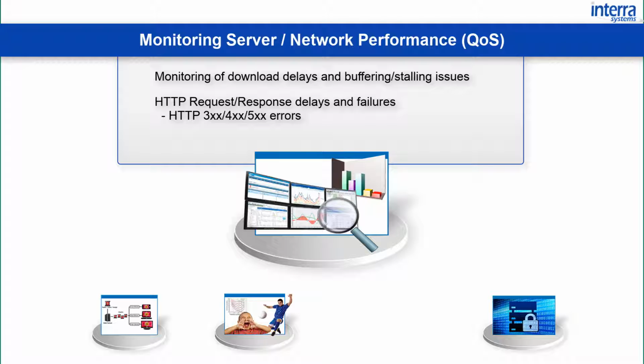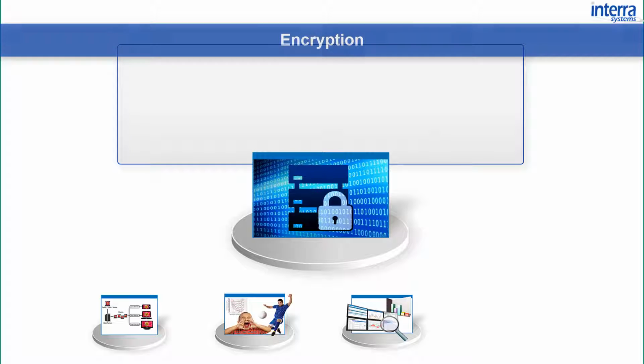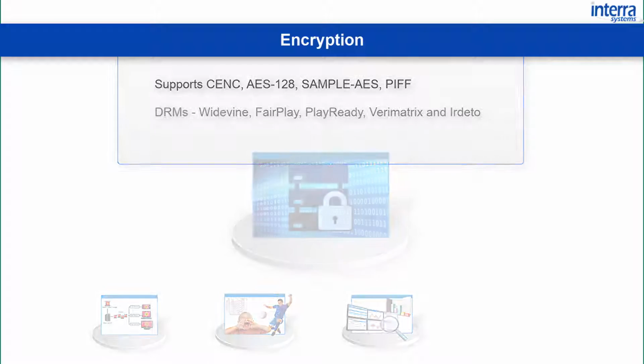With ORION-OTT, you can also perform load testing of origin server using client simulations. Not only this, ORION-OTT supports the monitoring of DRM-protected content. ORION-OTT fetches content keys from the license server and decrypts content using the encryption algorithms supported in all major DRMs. ORION-OTT supports all the encryption schemes used by the major DRM systems.